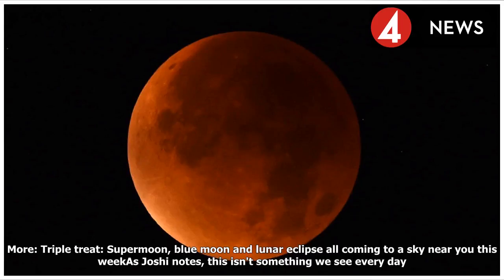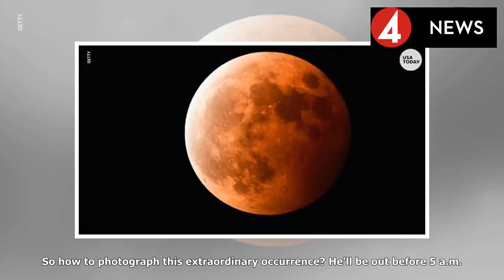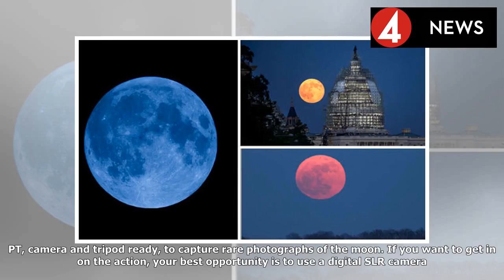More: Triple treat: supermoon, blue moon and lunar eclipse all coming to a sky near you this week. As Joshi notes, this isn't something we see every day. So how to photograph this extraordinary occurrence? He'll be out before 5 a.m. PT, camera and tripod ready, to capture rare photographs of the moon.